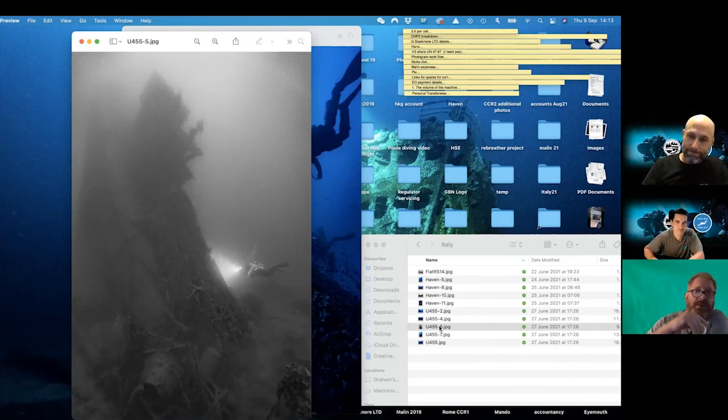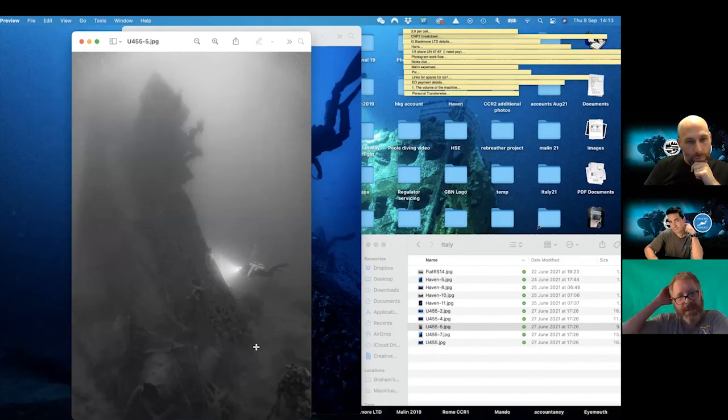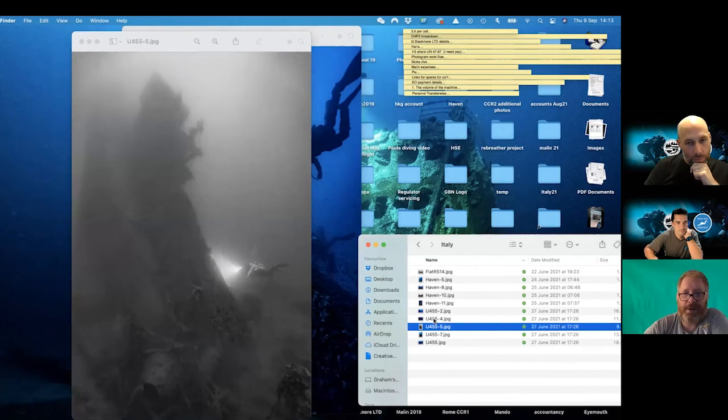And then there you can sort of see the sub rammed into the bottom, and the conning tower, or the fin. I don't remember if the maritime architects get angry if you call it a conning tower when it's a fin, and it depends what generation the sub is. But the bit that sticks out of the submarine, you can see sort of disappearing off into the murk, and 117 meters there to the bottom. So, pretty deep.